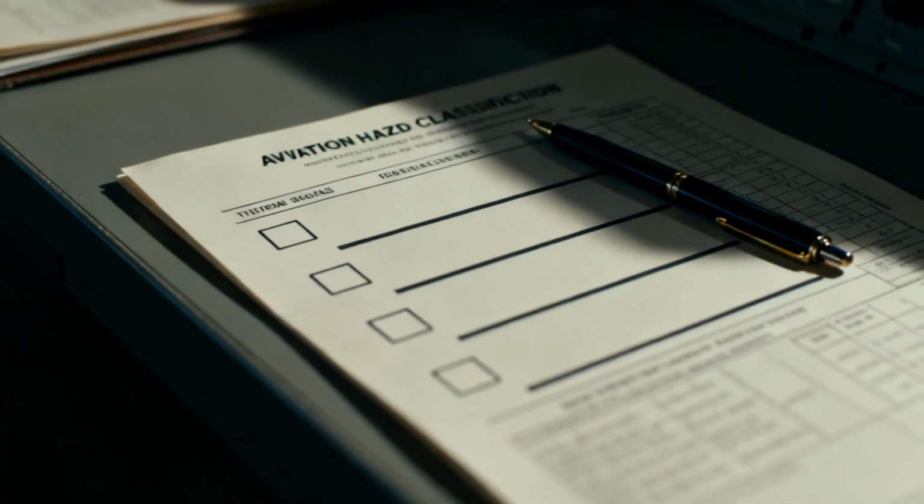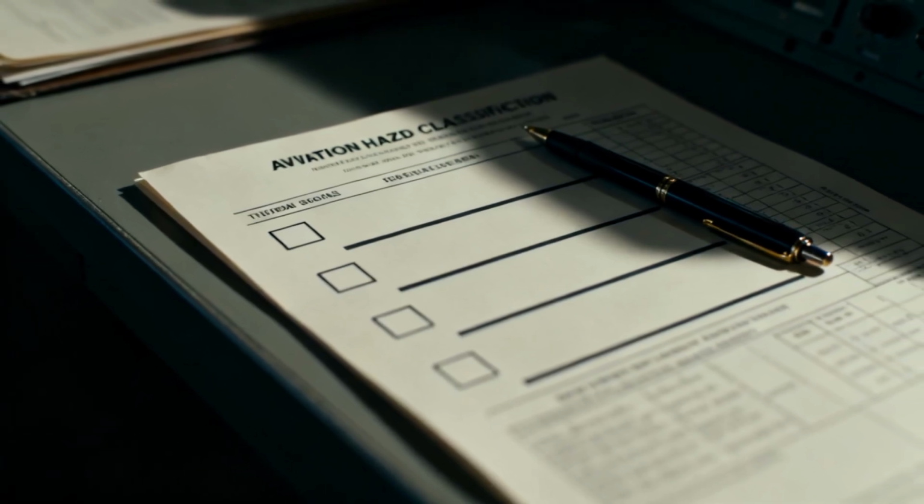Every failure has a point. Find it before it finds you.